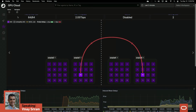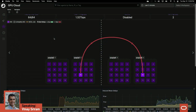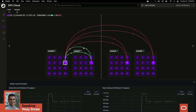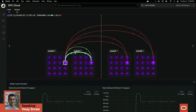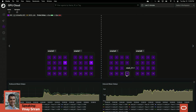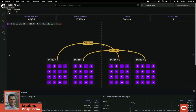What I'll do now is I'll stop these jobs. Oh yeah, sure. So these edges, as a point of reference, are cases where the delays are actually pretty low. They didn't go up that much, and this is because the traffic isn't actually conflicting on these paths. Cool.